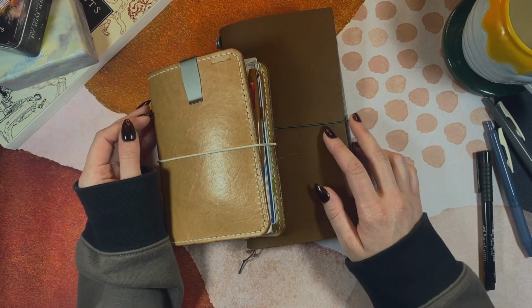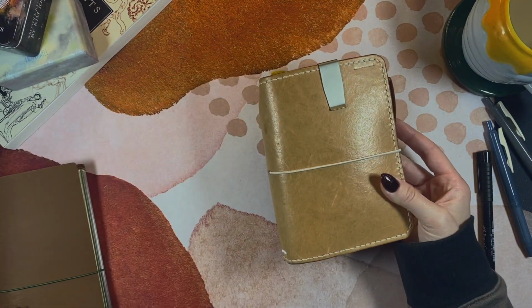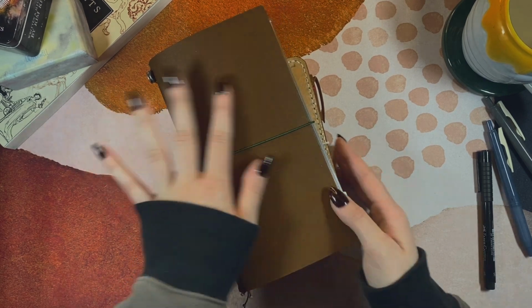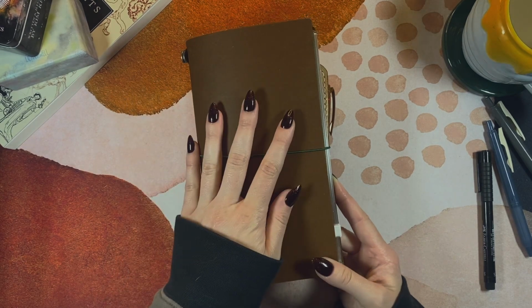We're talking tarot planning, tarot journaling today. So, as a bit of an introduction, you will already have seen me unbox my gorgeous new traveler's notebook, and I will get into that. This is the new system I'm using.